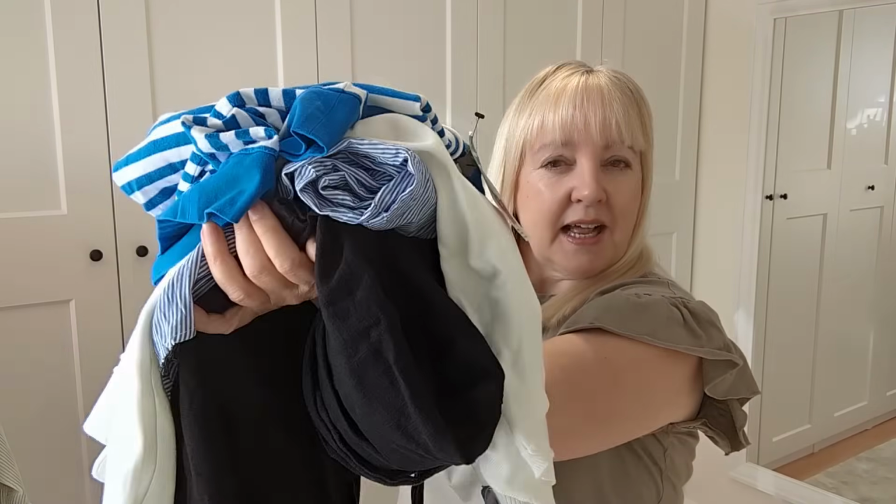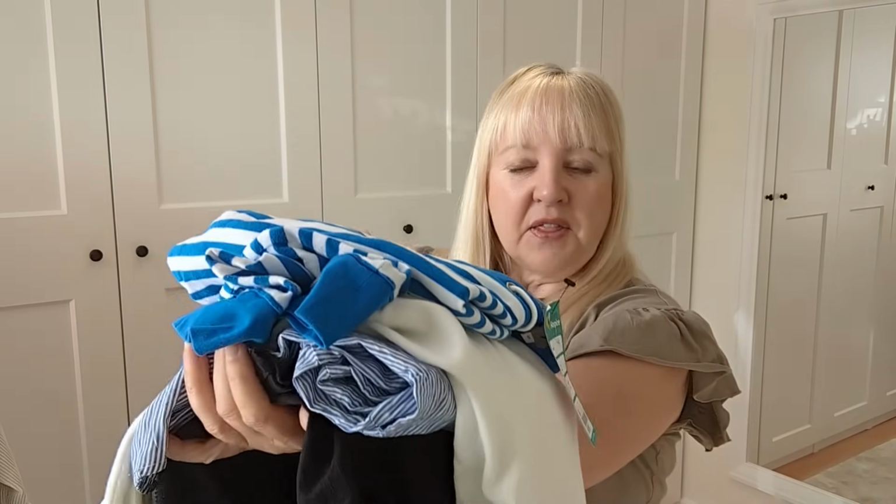Anyway, I've been round my local charity shops. I go quite regularly. Love to support local. It's a win-win, isn't it? You're supporting the charity and you might be finding something at a bargain price that might add to your wardrobe. So I've got a little collection here that I'm going to try on and see if they fit in with other items in my wardrobe.